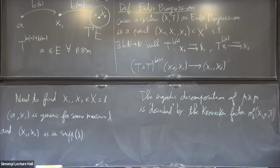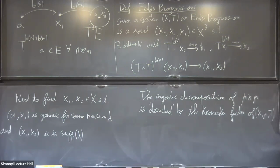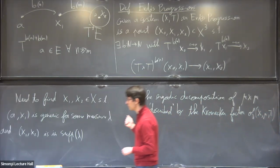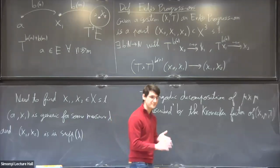And because in view of our improved correspondence principle, we knew that the factor map to the Kronecker factor was continuous. Combined with this observation, it leads to the fact that the ergodic decomposition of mu cross mu can also be realized as a continuous map from X cross X into the space of invariant measures, where we have the weak star topology. And then this continuity can be used, after 10 more pages, to find these points. But I'll stop here. Thank you.